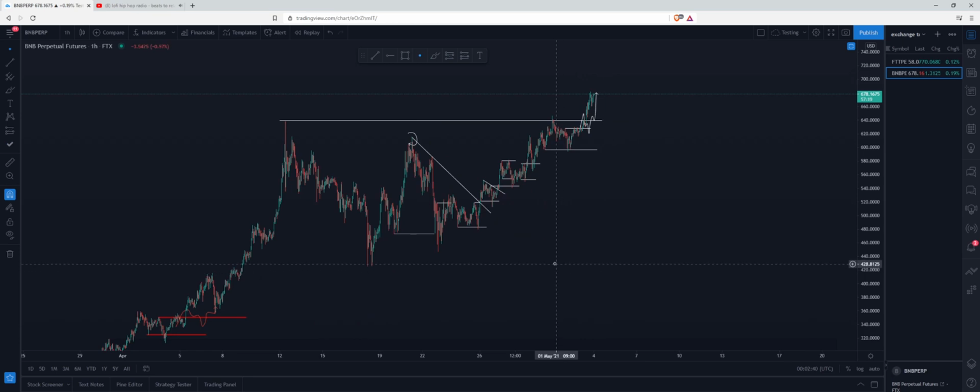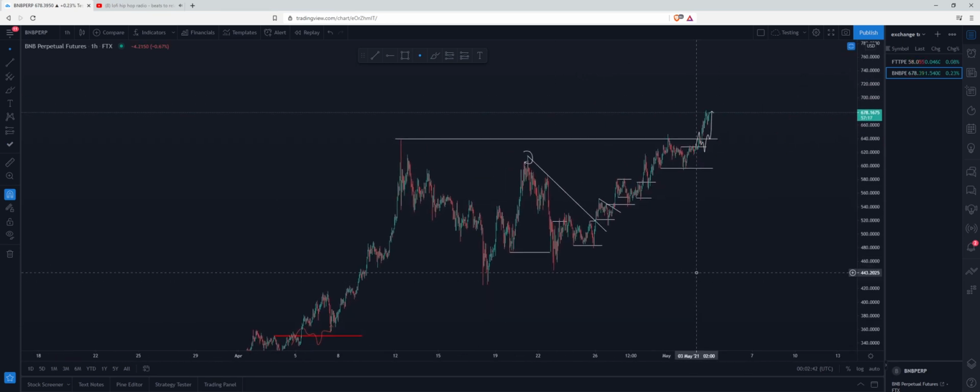Man, it just doesn't get much cleaner than this. The one pattern, just trading this one pattern on its own with a trend. It's literally just free money. It doesn't get much easier.